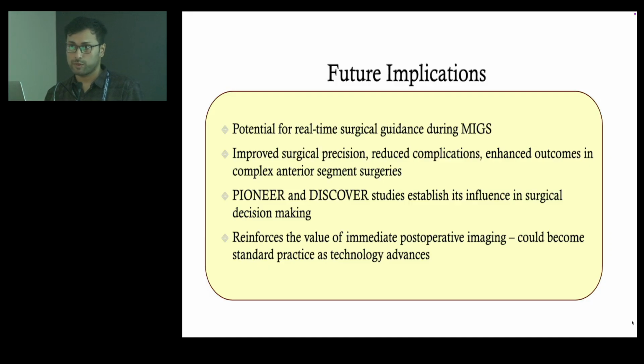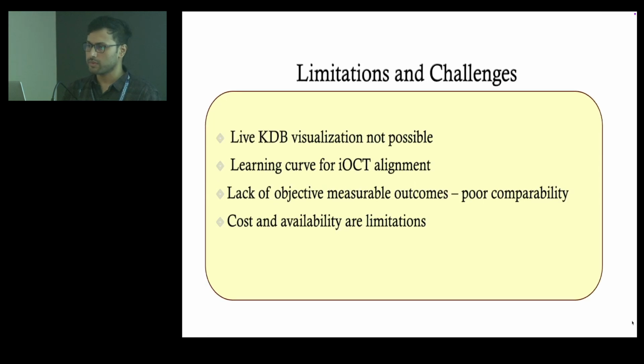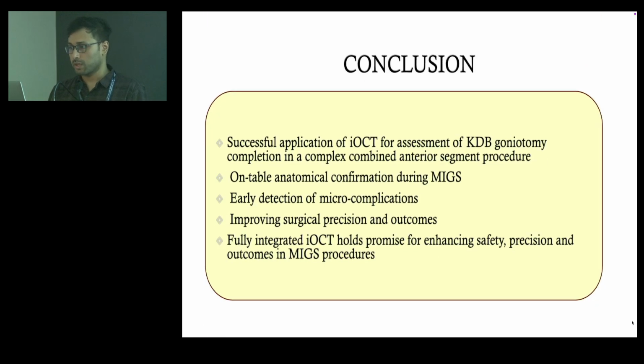Our case also reinforces the value of immediate post-operative imaging, and it could become a standard practice as the technology advances. Our limitations were that live KDB visualization was not possible. There is a learning curve for IOCT alignment, and a technician would usually be needed on standby. And our study lacked any objective measurable outcomes, so there is poor comparability, and also the cost and availability of the IOCT are limitations.